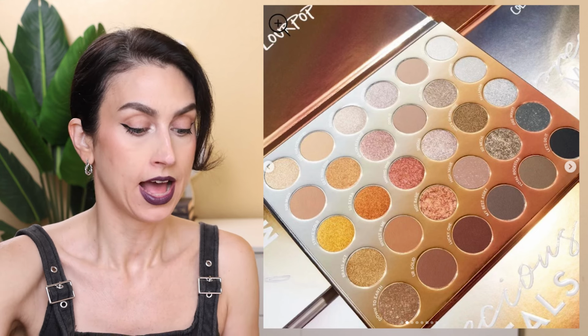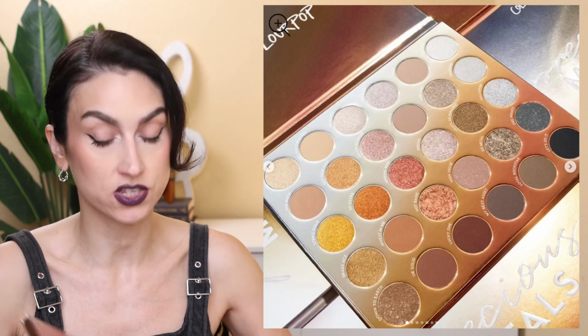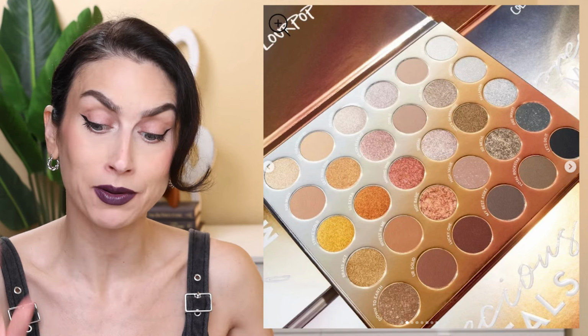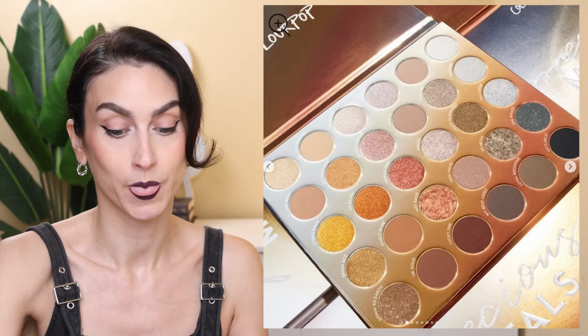Don't you worry. Let me know if you were thinking of picking this up, because I will tell you, as soon as I saw it sneak peeked on Instagram, I was like, I'm buying it. I'm buying it. I don't even care how many freaking palettes I have right now in my life, which is a lot. I'm buying it. And then it showed up at my door and I squealed.